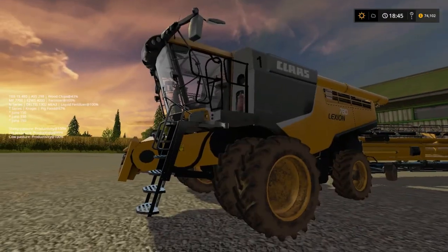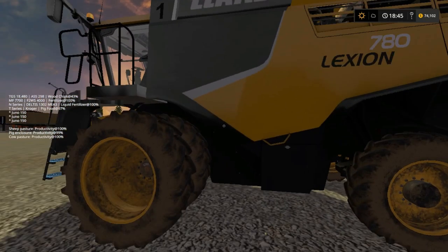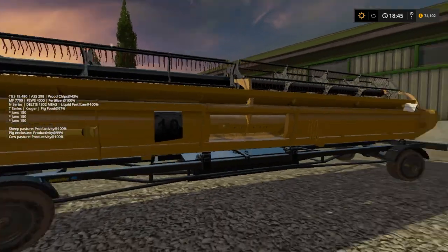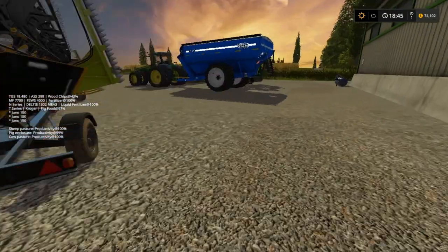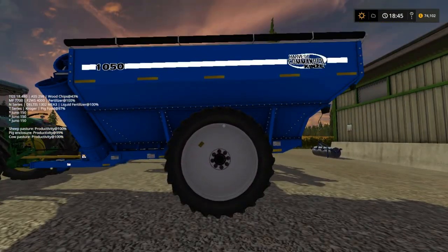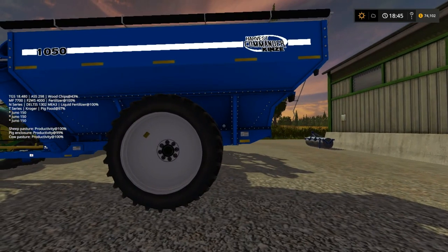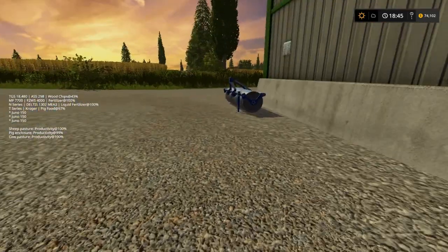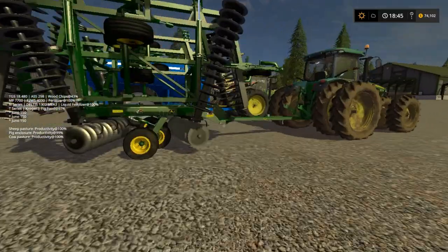Just take a look at this right now. It's a Claas Lexion 780. It's the biggest one with the biggest pipe with the biggest header. The tire's lower, it's got a load on it. But we're also using the 1050 Kinze, K-I-N-Z-E, Harvest Commando. I wish I had the tracks on it. Park the rower right there. And of course, this is a record disc I've been using.